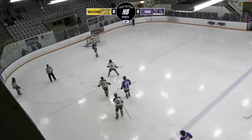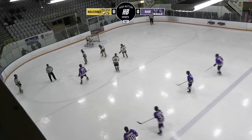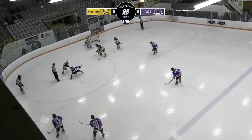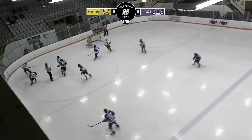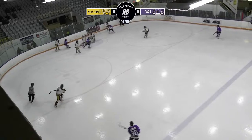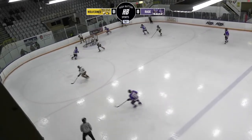Back here, like I said, for the U15, not your average Saturday night or Sunday morning game like we're used to in this league. Wednesday night, the only show in town.